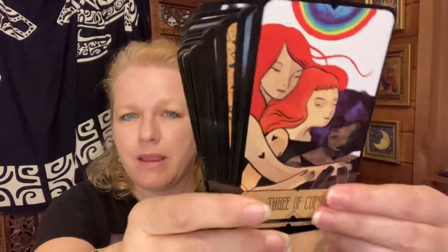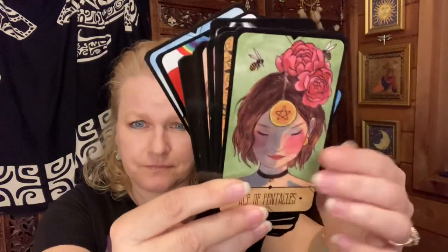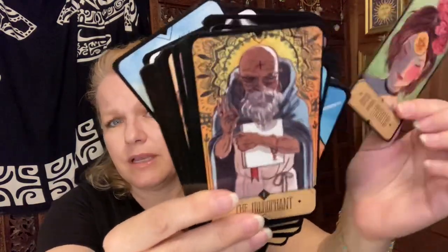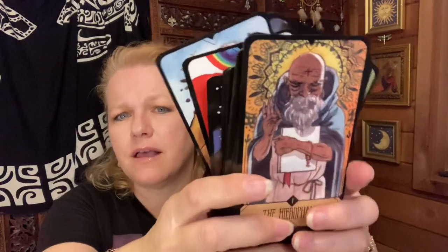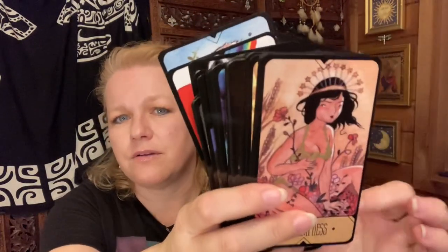and you may or may not have seen this deck before. I just really connect with the images in here. I love the artistic style of the deck, and it's much more diverse than a lot of other tarot decks might be.